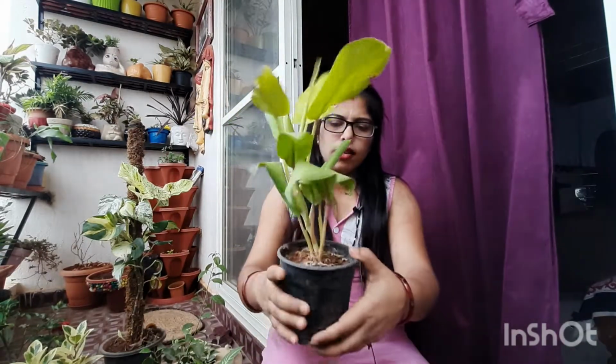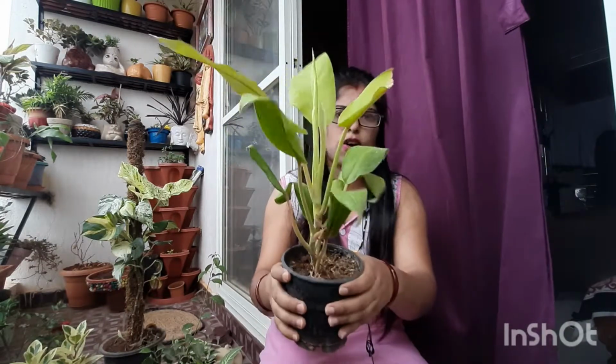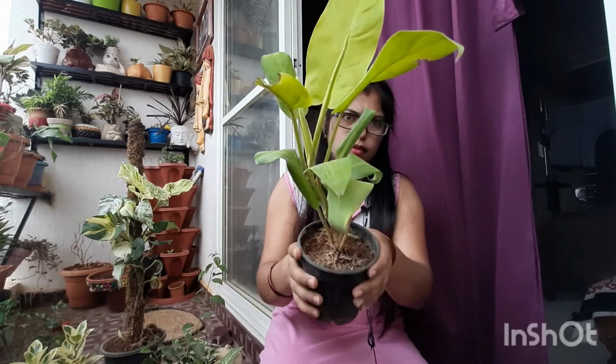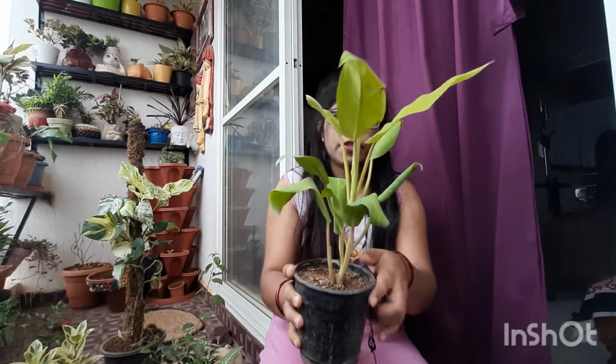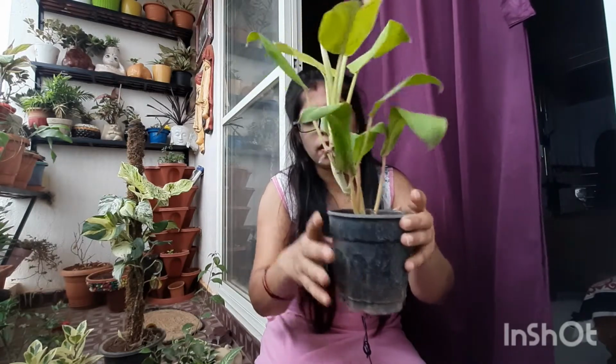This is Moonlight Philodendron. It cost me around 150. Requires indirect sunlight and watering when soil is dry.